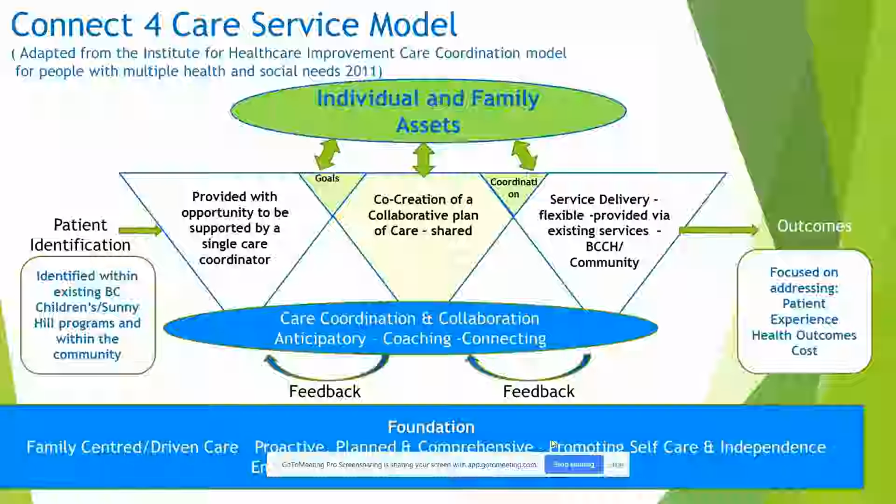And she's going to go through the real details, but just to point out that we do start out with patient identification. We have an algorithm that we've developed, and those kids are being identified both at Children's, Sunny Hill, and within mental health. The families are then provided with an opportunity. They're asked if they want to participate in the Connect for Care service model, to be connected with a single care coordinator. Veena will talk to you about how she works with them to create a shared plan of care, and how she works within the system, within our walls, as well as externally to all the other services that the child may benefit from, to help coordinate and to really ensure that the needs of that child and family are being met.